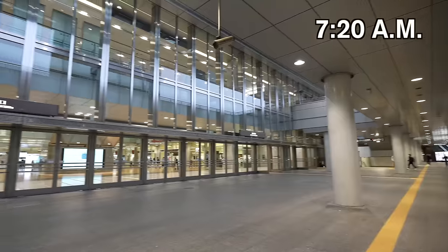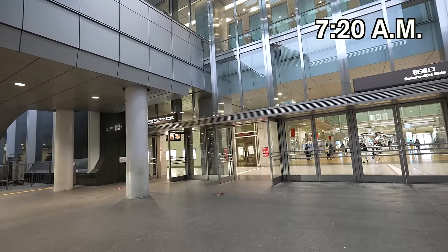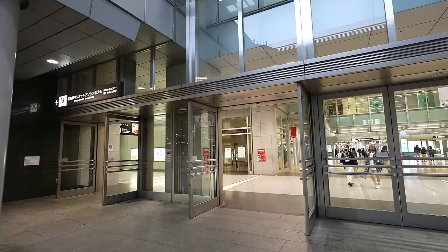Good morning, everyone. It's 7:20. Because of that, this Nagoya Station is really quiet.